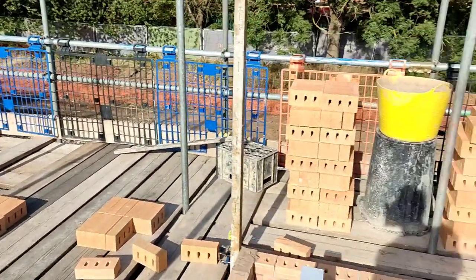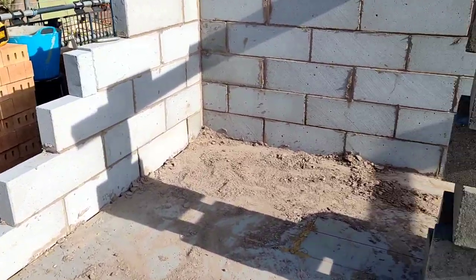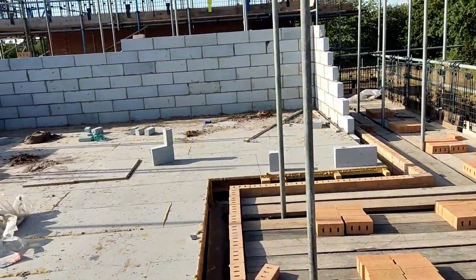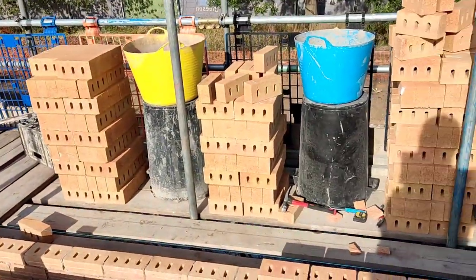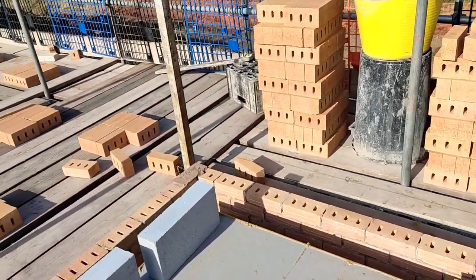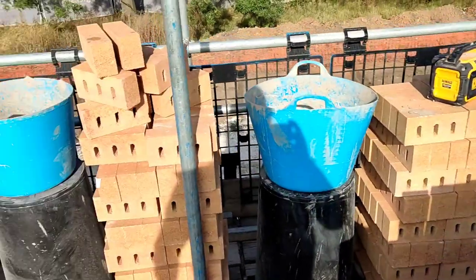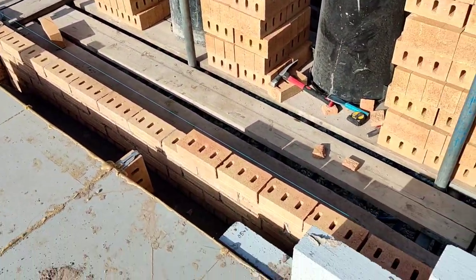So that's made us up, you know, standard day work now for a labourer and a bricklayer. I charge about 30 quid an hour, standard day work. So we've got 90 quid out there. So that's about 310 quid with his day works. Messing about, but not many people can do it.